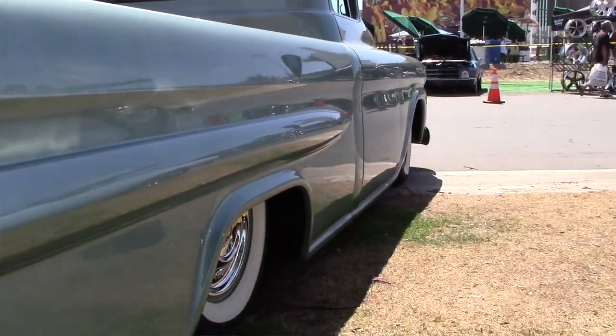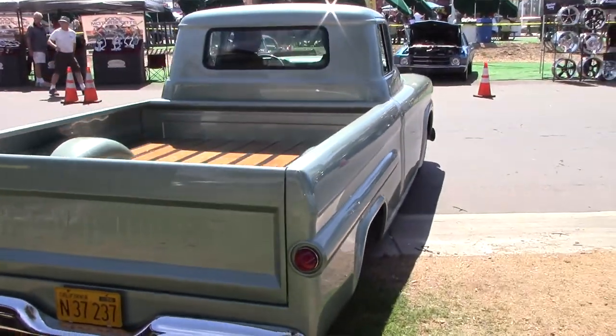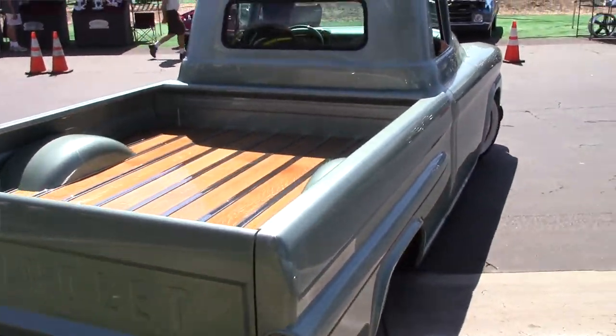So it took me about 2 years to build, and I did all the paint and the body as well, PPG pearl paint. And yeah, man, I'm really happy with the results. So it's fun to have it out here at the shows. You did all this work yourself? I did, yeah. I did everything except the upholstery.